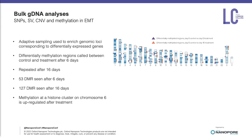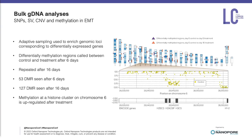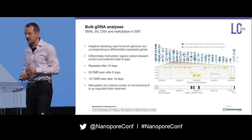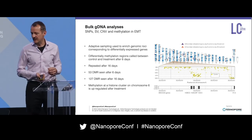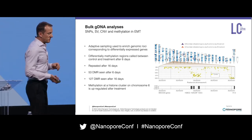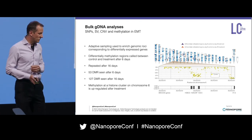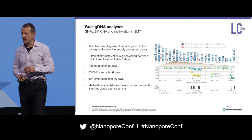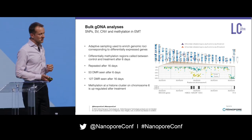And of course, we can zoom in even further. So we can look at individual genes, of course. And this is a histone cluster on chromosome 6. Now, the activity level of histones is known to be one of the governing factors that underlies alternative splicing in metastasis and EMT. And so it's probably not that surprising that upon treatment with TGF-beta and transformation to mesenchymal cells, we see the methylation across the histone cluster really go from not that much to quite substantial.